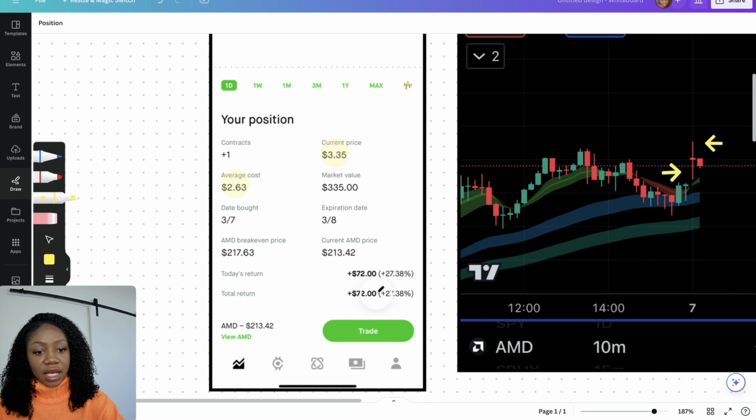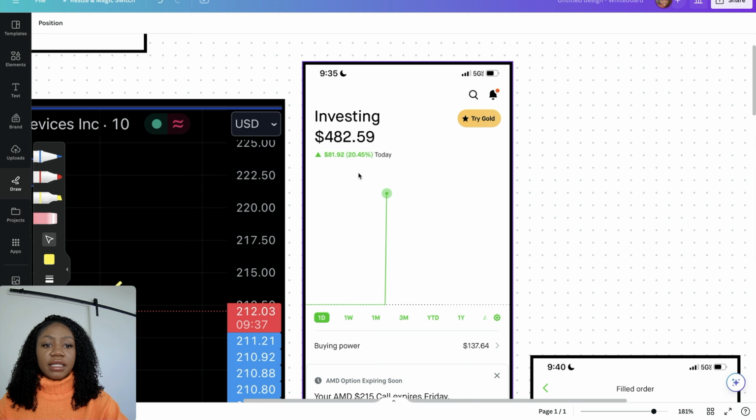When I closed this out, I actually ended up closing it out for more than this current price because it just kept going up. My entire account was up 20% for the day just off of this one trade because this is a small account. I only had $400 in this account when I started the day. And now ending the day with this $81 profit, I had $482 in my account.